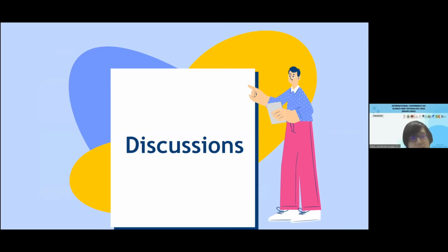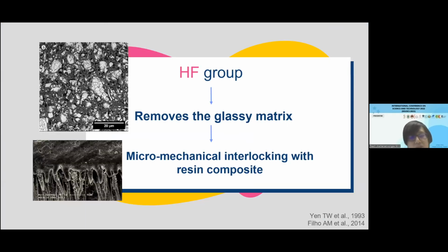And the next part is the discussion. In the group of hydrofluoric acid etching, the acid will react with the glassy matrix of the hybrid ceramic, removing the glassy matrix from the surface of the hybrid ceramic, making its surface become porous, increasing the roughness of the material, forming micromechanical interlocking between the ceramic and the adhesive. It also increases the surface energy and surface area for chemical bonding with the adhesive, thus increasing the bond strength between the ceramic and resin composite.